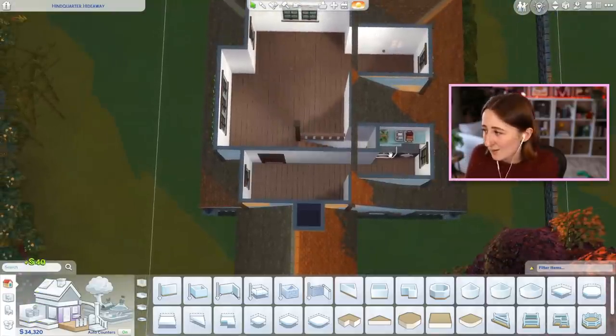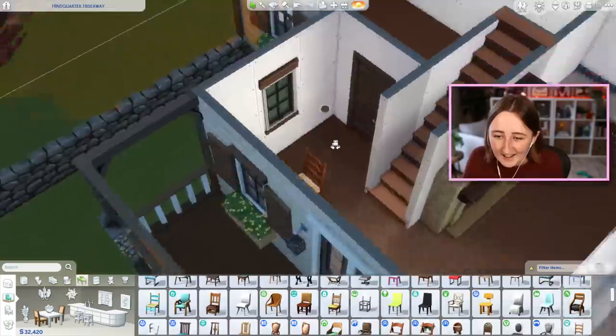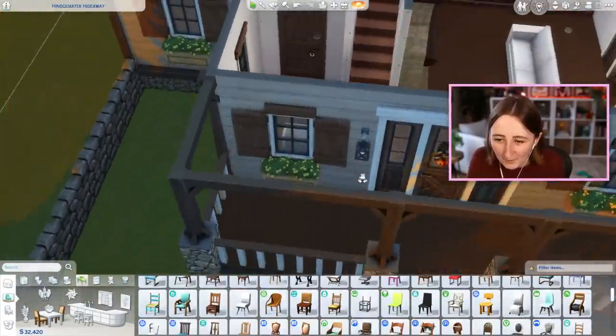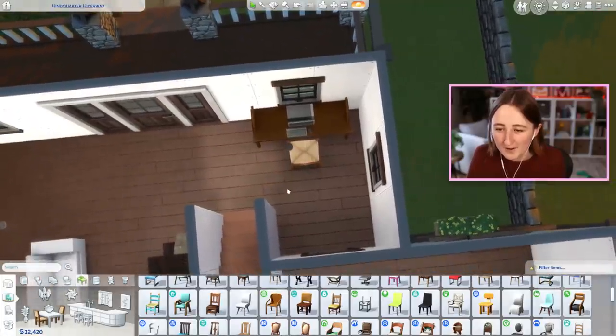It's like basically two bathrooms because it's so weird and long and skinny. Maybe we don't need to have a second bathroom downstairs. I would like to turn this into a little desk section. I wonder how far I can scoot this into the wall before it becomes a problem, because there's a relatively reasonable amount of walking space right here.